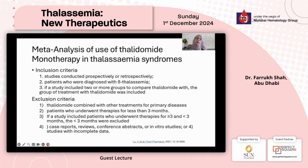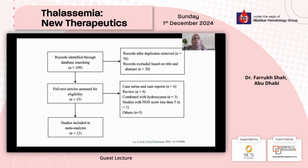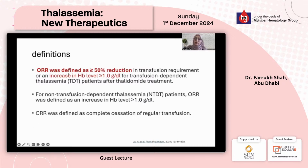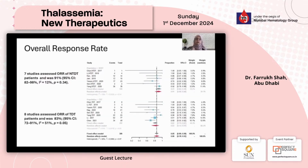And so Louis et al. has undertaken a meta-analysis of thalidomide monotherapy in patients. And this is the inclusion and exclusion criteria for the studies. A total of 12 studies were included in the meta-analysis, and you can see that they are across a broad range of countries, all in Southeast Asia or the Far East. An overall response rate was defined as a more than 50% reduction in transfusion requirement or an increase in hemoglobin of more than 1 gram in transfusion-dependent thalassemia patients after thalidomide therapy. For non-transfusion-dependent patients, it was an increase in hemoglobin of 1 gram, and a complete response rate was defined as a complete cessation of regular blood transfusions.